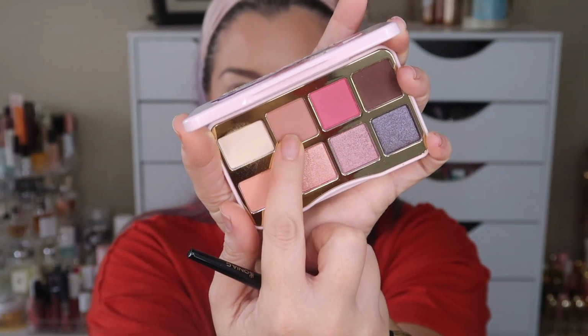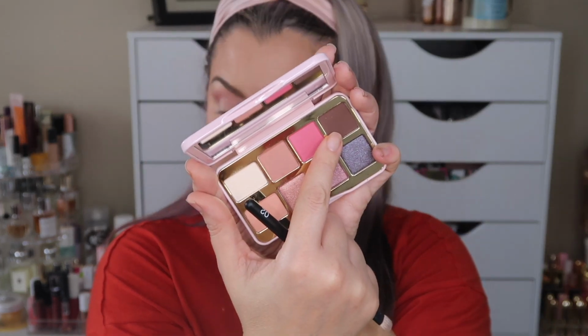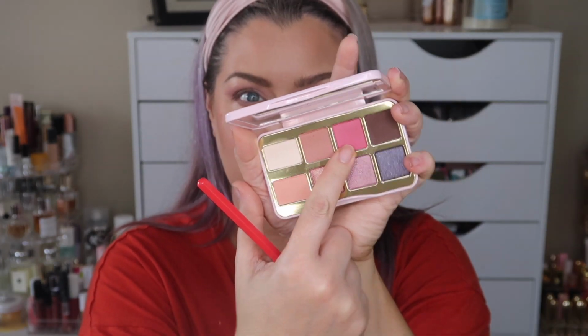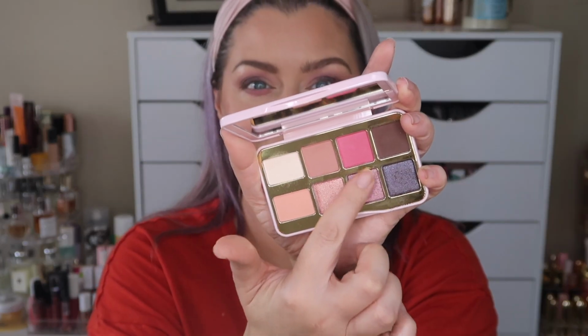It's a great little travel friendly type of palette, but you do get a total of 8 shades in here, and I used actually all of the shades in here except for this peach shade, and I love the way everything performs. I think that we were able to create a really pretty look. And obviously you don't need to use 7 eyeshadows to create an eyeshadow look. You could have kept it insanely simple and used like 2 shadows, maybe 3, and still got a really pretty look. I do love the pink in here.